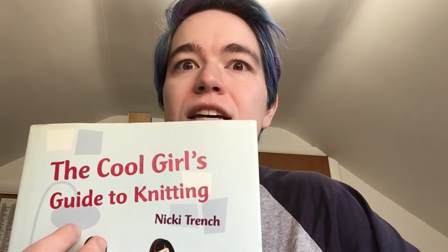But the thing about this book is that I've probably had it for about a decade or so. And it's more than just a knitting book. She also writes about the history of knitting, and she also talks about the different materials, different types of yarn. And Nikki Trench has a somewhat snarky style to her, and she also has lists throughout the back.